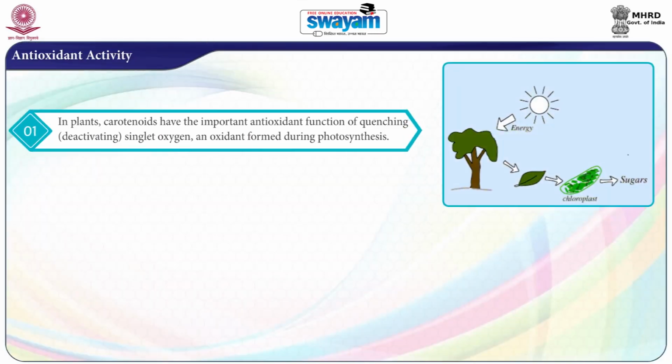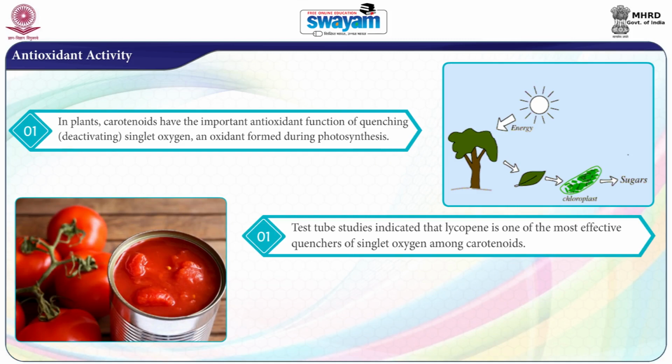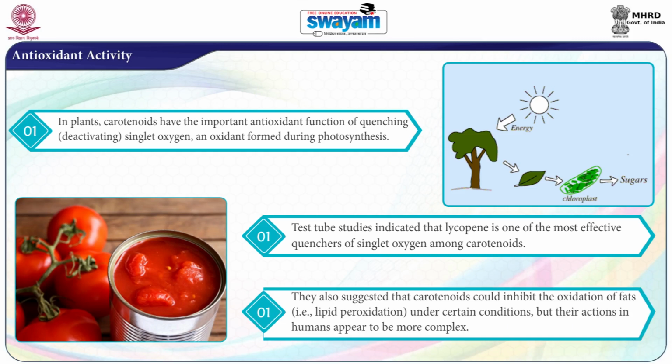Carotenoids have also been found to be important antioxidants. In plants, carotenoids have an important antioxidant function in the quenching of singlet oxygen, an oxidant formed during photosynthesis. Test tube studies indicated that lycopene is one of the most efficient quenchers of singlet oxygen among carotenoids. They also suggested that carotenoids could inhibit the oxidation of fat under certain conditions, but their action in humans appears to be more complex. Although important for plants, the relevance of singlet oxygen quenching to human health is less clear.